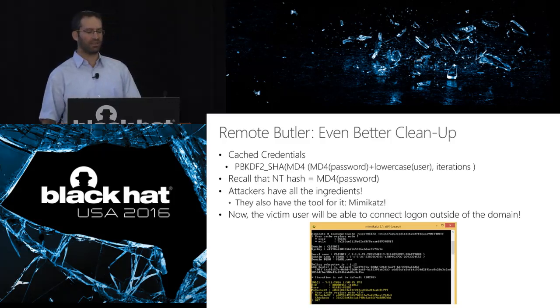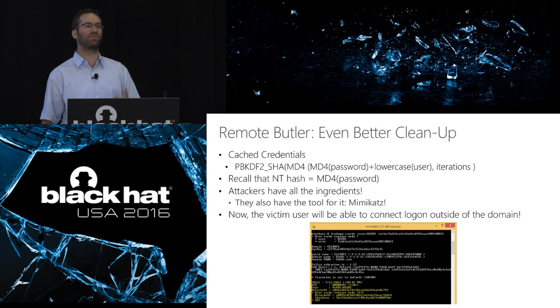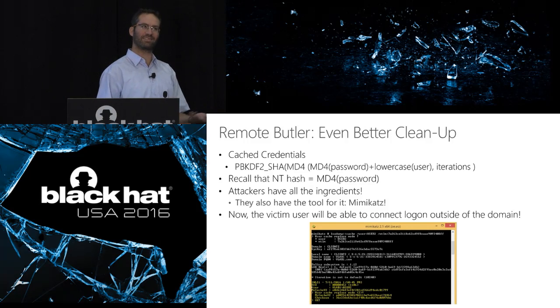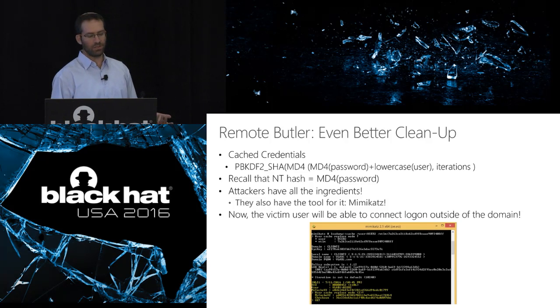And to take care of it, let's recall that the only secret ingredient in the cache credential hash is the MD4 of the password. And let's recall that MD4 of the password is actually the NT hash. Wait a minute, the NT hash. We just extracted it from memory. The attacker just extracted it. So attackers have all the ingredients.